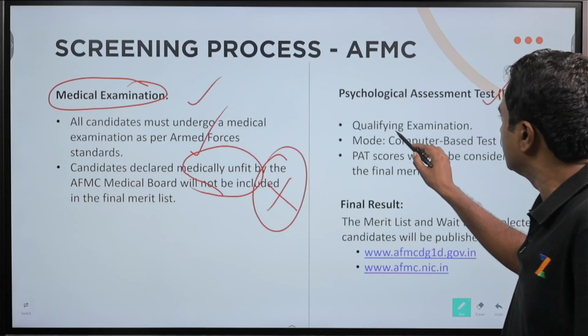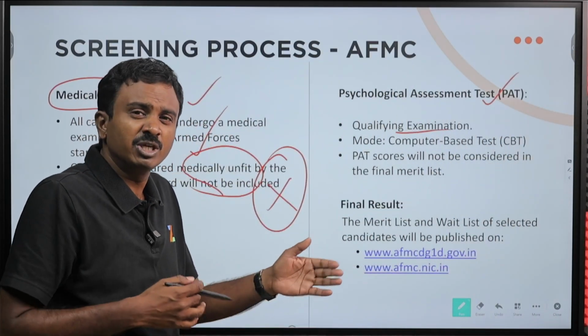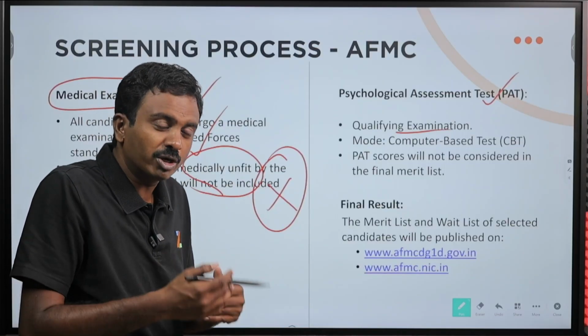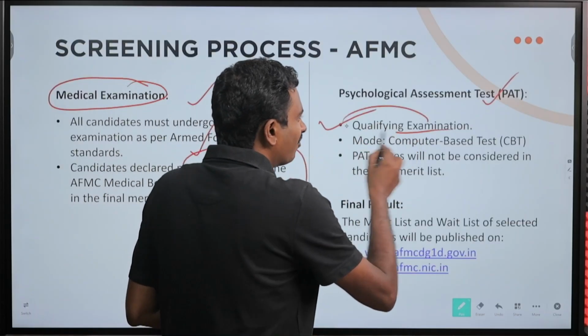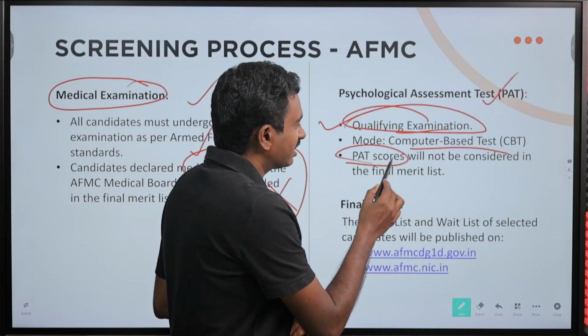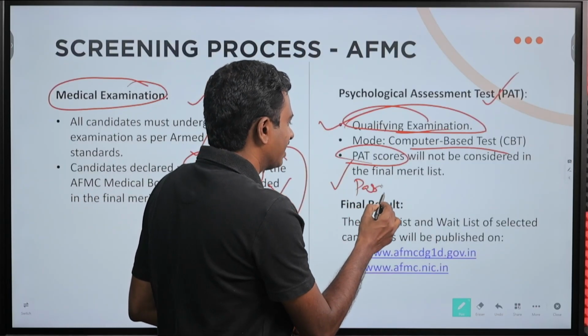Psychological assessment test. It is a basic assessment test which you go through in any psychological assessment. It will have scenario based questions usually to identify what you would do in a particular situation, what your thought process is, etc. This is a qualifying examination. It is a computer based test, and psychological assessment test scores will not be considered, but you have to pass this test. That is enough.